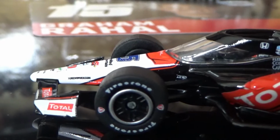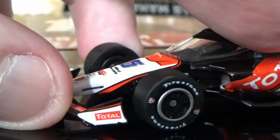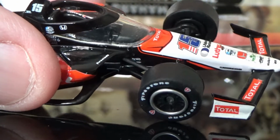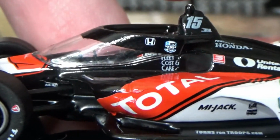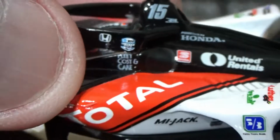Let's see here. Proceed on to the driver's side. We got the Firestone Firehawks. Those don't exist anymore. Got the Firestone tires, but unfortunately, they don't print them on the insides like they did on the 1:18s this year. That's the only thing that's missing there. You got Honda. You got the NTT IndyCar Series logo. They got this car approved before they could put Rahal's name on the name rail, but they have Rahal's name on the headrest. That's where it is this year.